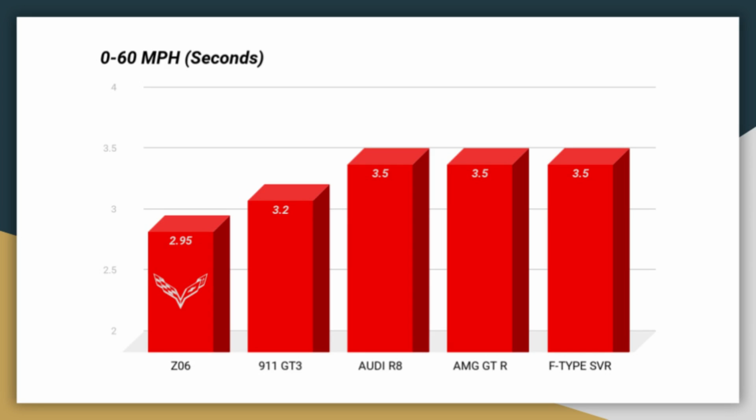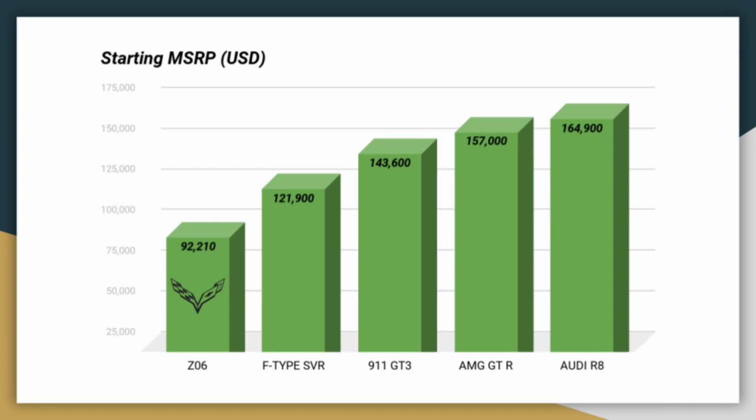And like I said, I wasn't able to find any car short of the Dodge Demon that was able to get below 3 seconds in their 0 to 60 time for under $100,000. Now obviously the Dodge Demon not being available yet, that leaves the Corvette Z06 as really the only contender in this category.